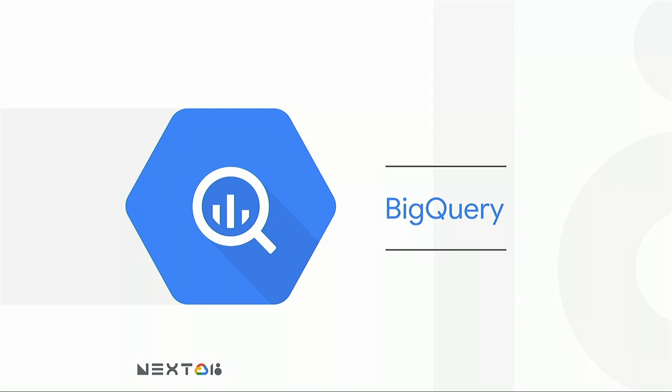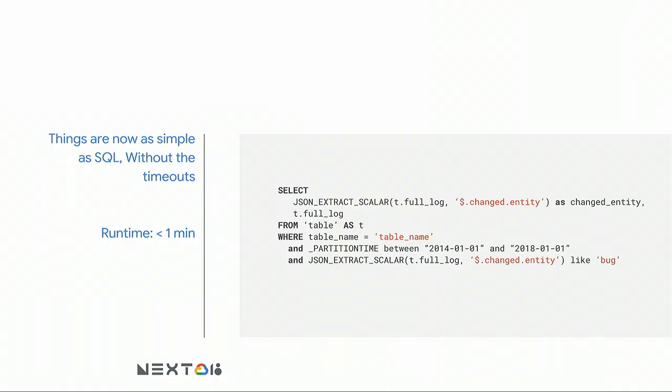The data platform team has been experimenting with BigQuery for a while, and we thought it was the perfect technology to help solve our problem. With the power of BQ Blaster that Roman is going to talk about next, our data was ingested in no time. And now, things are as simple as writing SQL, but without the timeouts. This takes less than a minute to execute.